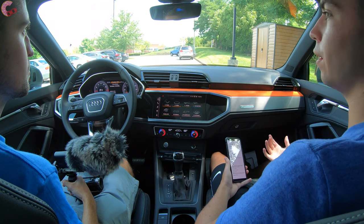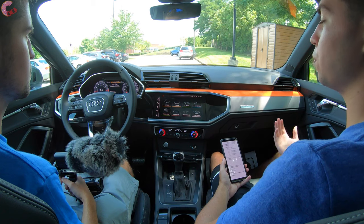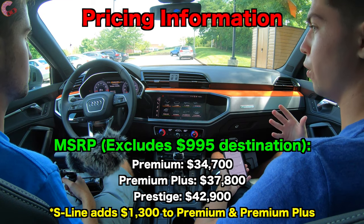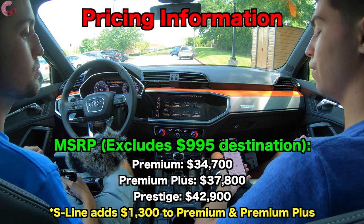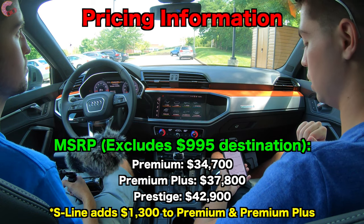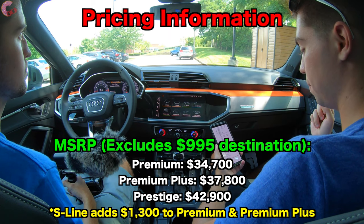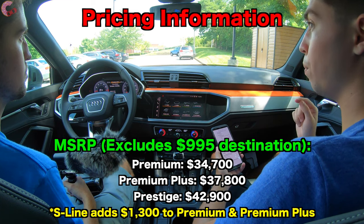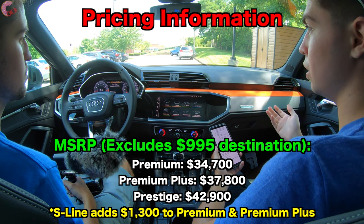Alrighty, and now let's go ahead and discuss the pricing for this 2019 Audi Q3. So you are going to find a little bit more expensive of a price tag than you would in most of the rivals starting out, but it is important to remember that you do have standard all-wheel drive in this Q3. So for the very base Premium model, that's going to start at $34,700. If you want the Premium Plus, like what we have here, that's going to start at $37,800. And if you want the fully loaded Prestige model, that's going to start at $42,900. Now, if you want to add the S-Line appearance group like what we have checked off on the Premium or Premium Plus, that's going to be an additional $1,300, or it is standard on the Prestige model.